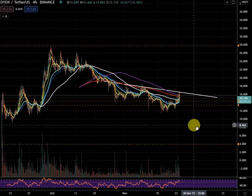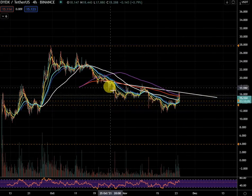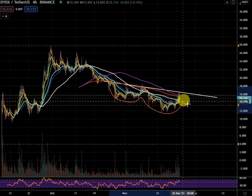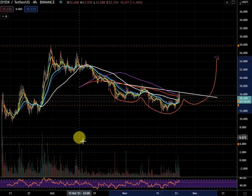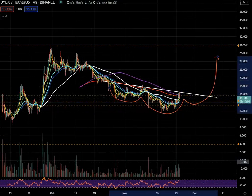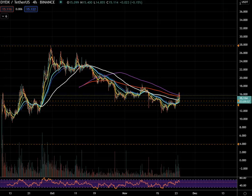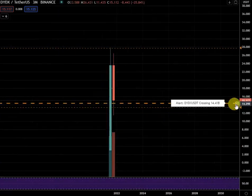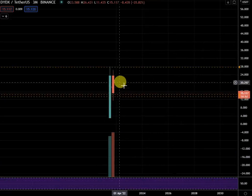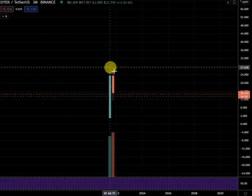Now, this is potentially a 4-hour apex, and this is potentially a 4-hour inverse head and shoulders. Now, this might need to come back down here and form some sort of pattern before moving its way up, in theory at least. But the entire issue with this is the fact that it's having a red 3-month candle. Now, quite often when you have a red 3-month candle like this, it does not flip green.